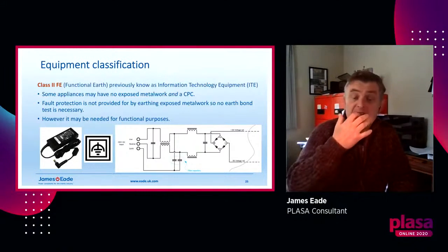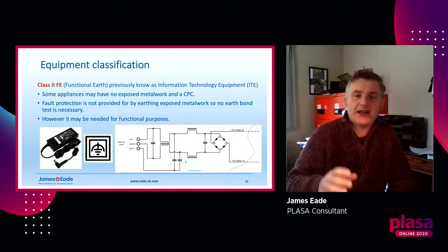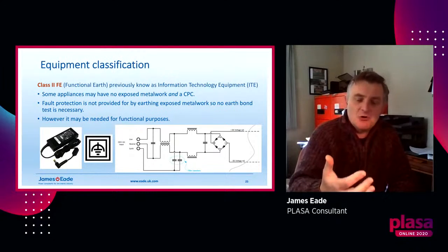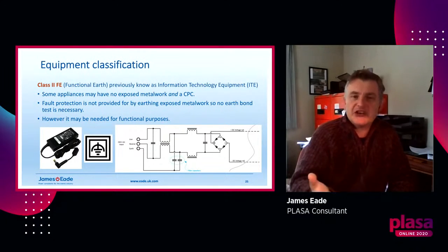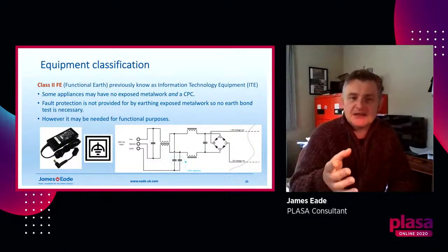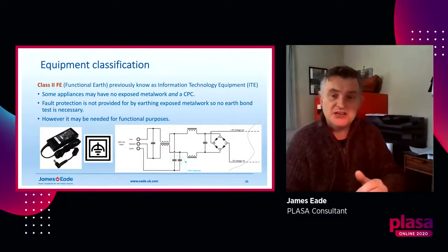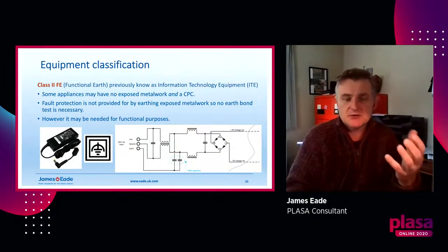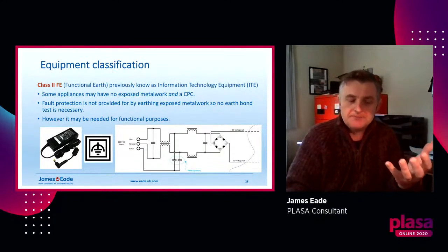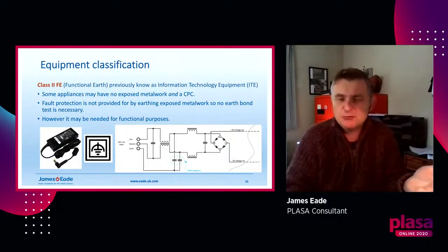In terms of Class 2 FE, used to be known as information technology equipment. Some equipment used to be actually marked ITE. But what these are is products which are Class 2, so protection is by supplementary or reinforced insulation. But in order to work effectively, it needs a connection with earth. The reason for that is because of the filtering components and switch mode supplies and similar that work at quite high frequency, and you can see in the diagram, there are those two capacitors that are circled. That's designed to provide a discharge path for the filter, if you like, for RF, radio frequency currents and similar to go. So it needs the connection with earth for a functional reason.